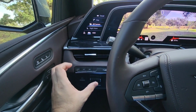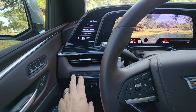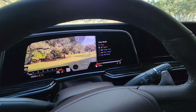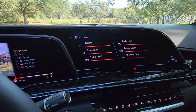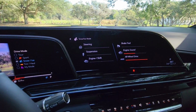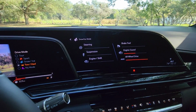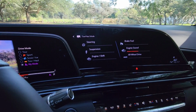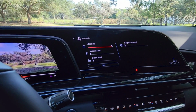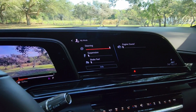Down here, you have other features as well. Because this rides on a full air suspension, you have the ability to raise and lower the vehicle right here. You can also change through driving modes. Your driving modes all have their own independent settings on what you can do in each driving mode. So if we're on snow, ice, you can see what the settings are here. Under tow haul, you can see what the settings are. Under my mode, you can basically customize it so you can have the engine sound as loud or as quiet as you want, depending on how you want it to sound while you're driving.